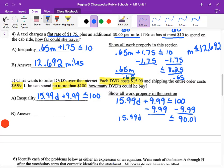And I like the word problems at this part because students start to realize, yeah, you're going to get rid of what's adding and subtracting first. Get rid of the shipping. Get rid of the service charge. Okay, so it's kind of reinforcing why we always undo addition and subtraction first. Now we have to take our $90 and a penny, and we have to divide it by the price of each one. And that's ugly. So let me help you. Let me do the calculations for you. 90.01 divided by 15.99. Okay, so it comes out to be DVDs can be less than or equal to 5.62.